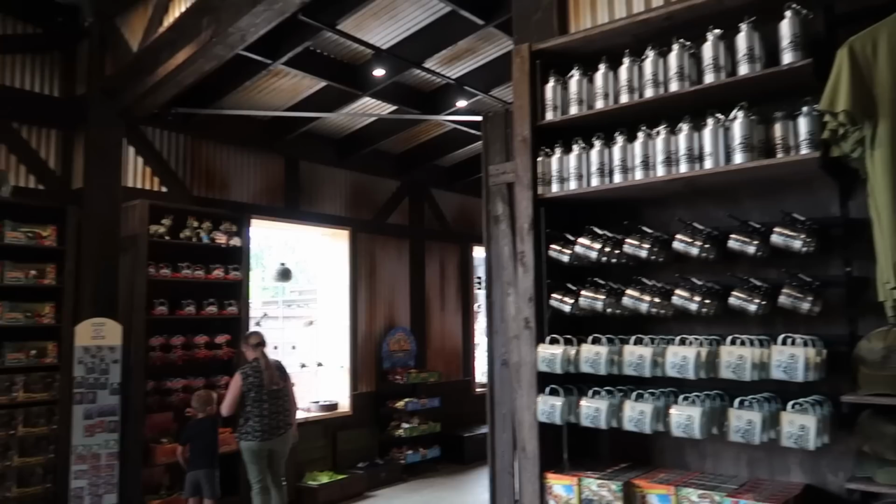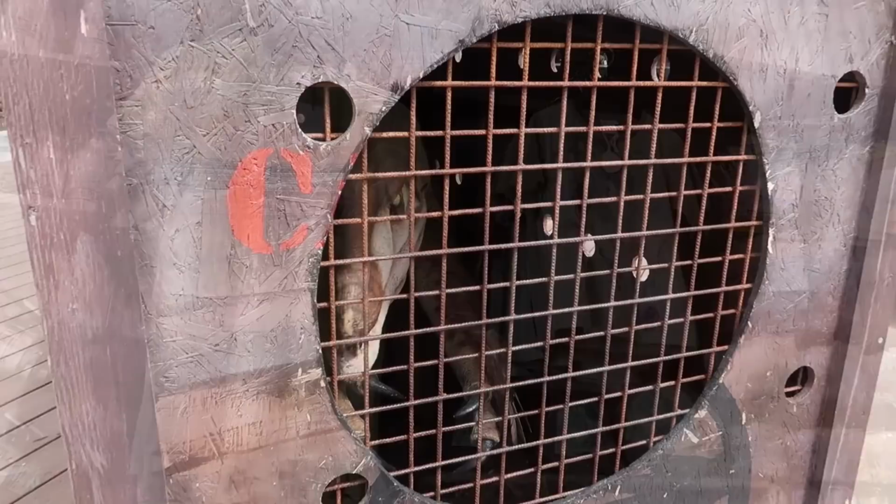Yeah, very well done, all the theming. Yeah, it was a nice ride, that one. Nothing spectacular, but it was still good fun. Family coaster. Oh, outside the shop just here now, we've got a little friend.